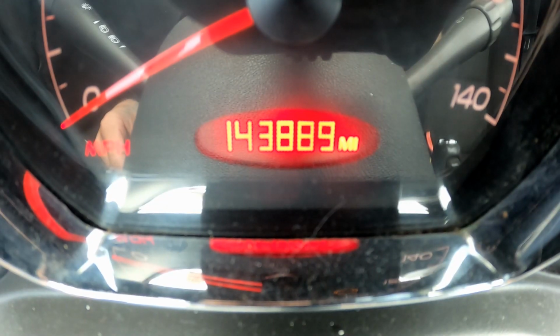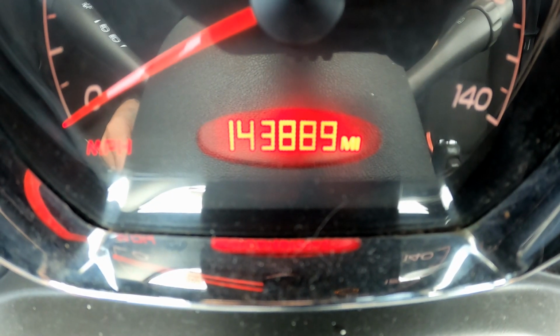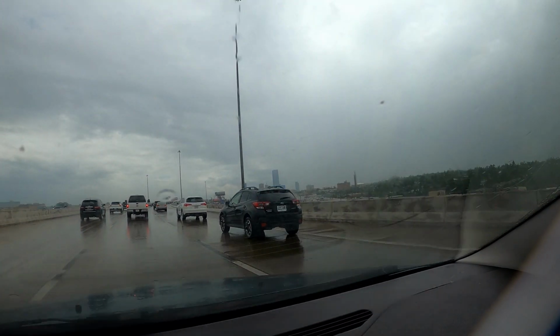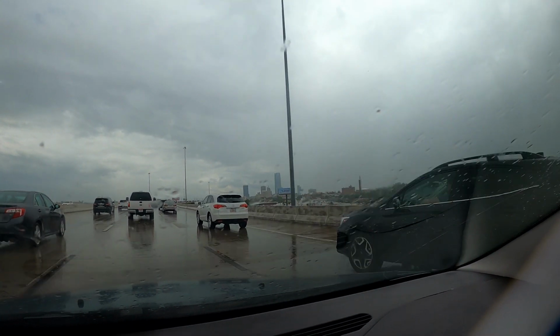So 143,000 miles, almost 144,000. Not too bad for $1,600, and everything on it's working so far. I haven't found anything that's not working, so good deal. We probably put about 10 miles on it so far and nothing seems to be wrong with it. Coming into downtown Oklahoma City, bit of a traffic jam going on. Car is doing great, absolutely no issues at all. Wish it could be a little more exciting for you.